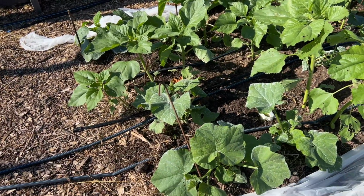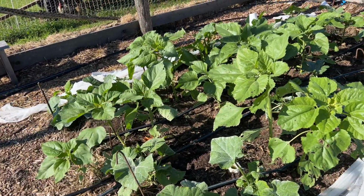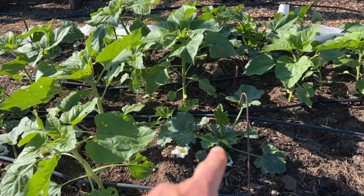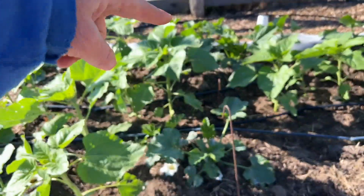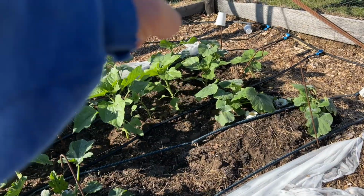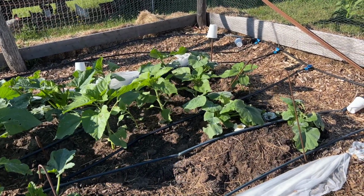Here are the squash. So there's a mound, there's a mound. You can't really see the squash for the sunflowers, so I'm not really sure that was a good idea, but that's okay. My zucchini are actually one of the worst hit, and they're doing okay. I've got 2 mounds of zucchini here and here. And then I think it's acorn and butternut.